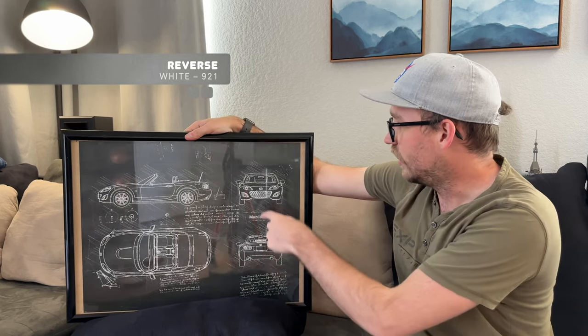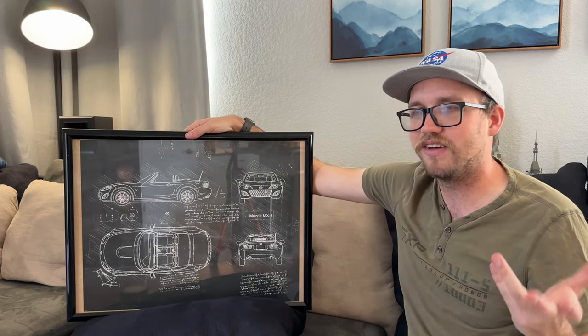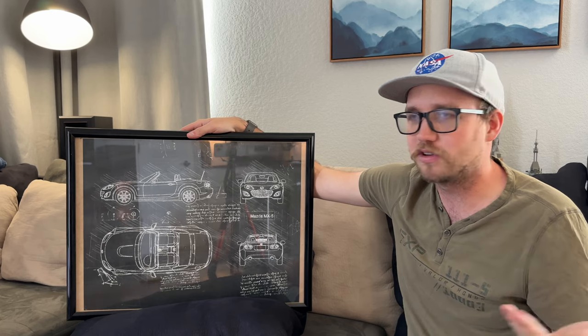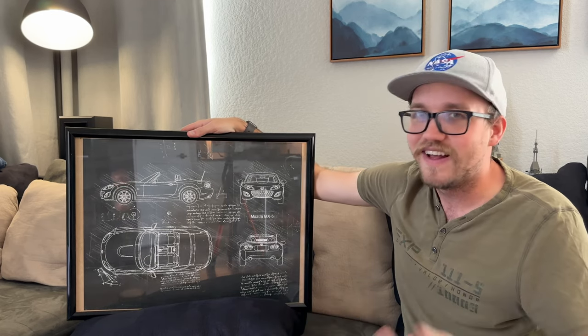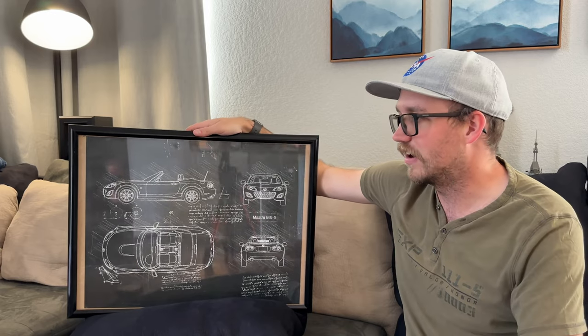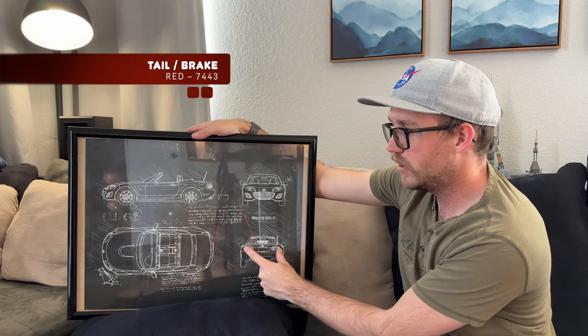The third brake light up here, kind of above the trunk, like I mentioned, is actually LED from the factory, so you don't have to do anything. In fact, I don't even know if you can adjust anything in there. It's just LED, should last the life of the car, supposedly. Now the tail and brake lights, those are 7443.